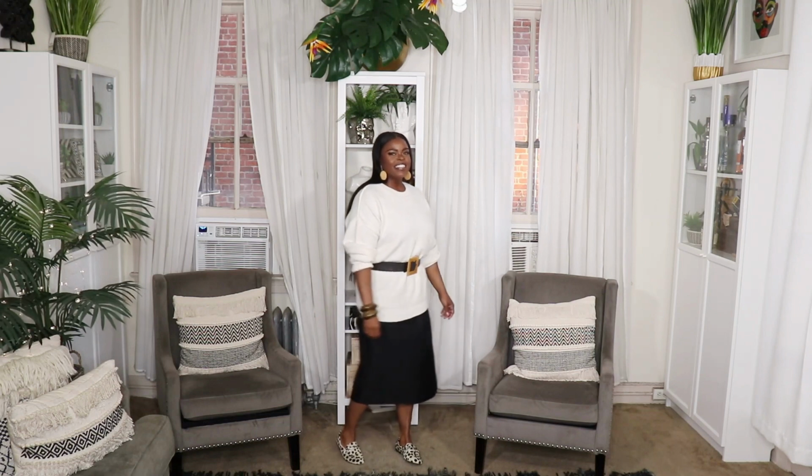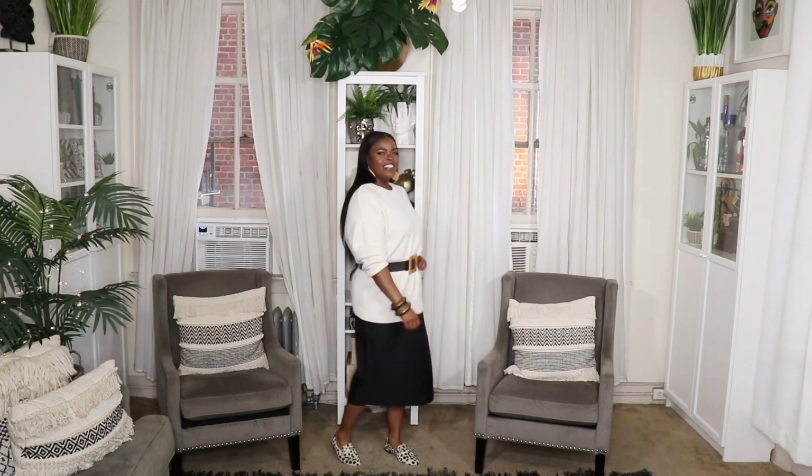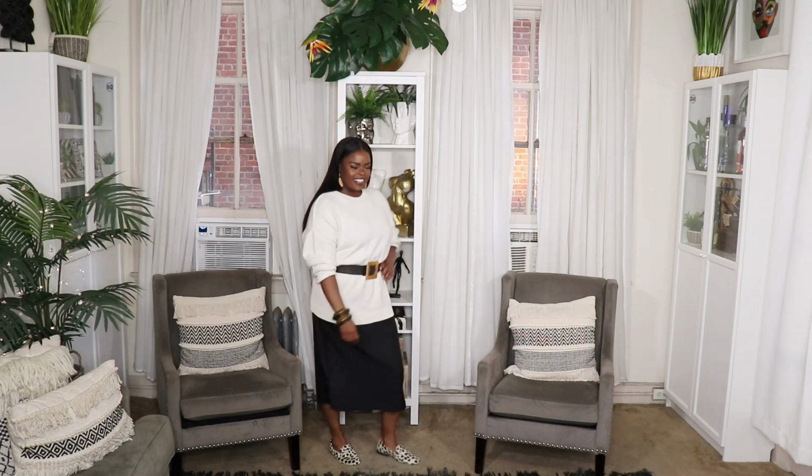So this next outfit is another really cute and modest pairing. I threw on the oversized sweater on top of this black satin slip dress that is from ASOS. I think this is such a nice put together. Again, this is something you can wear to work, to church. I also threw on these cowhide spotted loafers. Those are from ASOS, and I think this is such a really upscale, nice, clean look for my grown ladies out there who like to keep covered up. You can always throw on a nice long cardigan with this or a duster, something like that, and it will finish it off perfectly. But I really love this look.